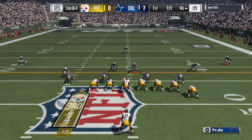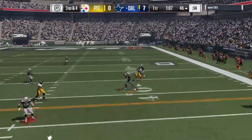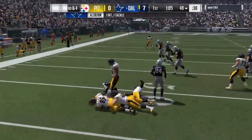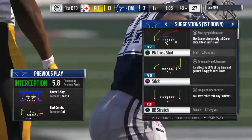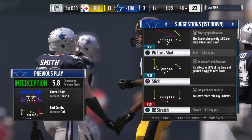And on third down, the Cowboys bring in an extra defensive back. Now Wilson looking for Cruz, and it's intercepted. Picked off here by Aaron Colvin. And the return stops just a little bit shy of midfield at the 48-yard line. Now the Cowboys offense heads back onto the field.